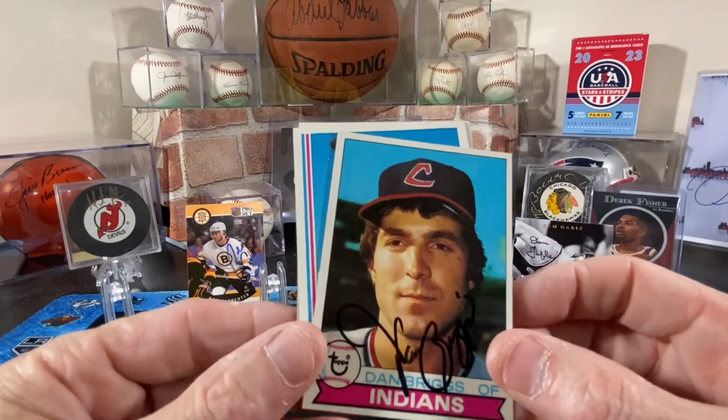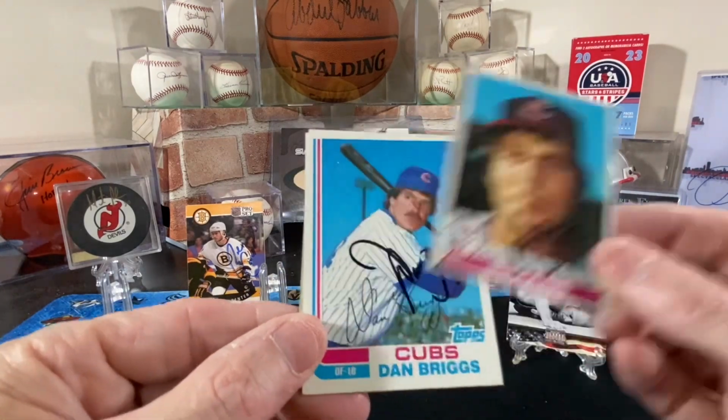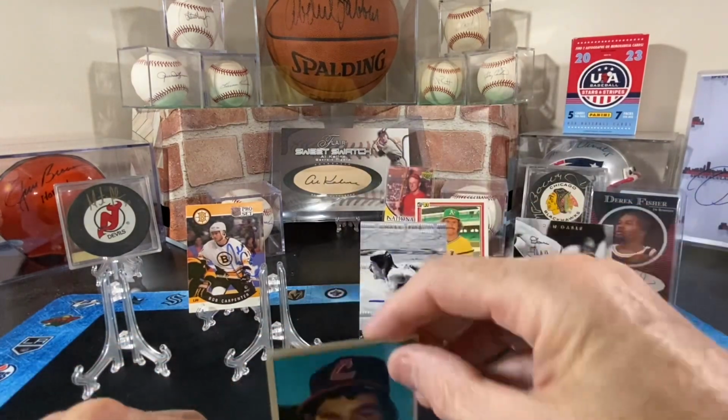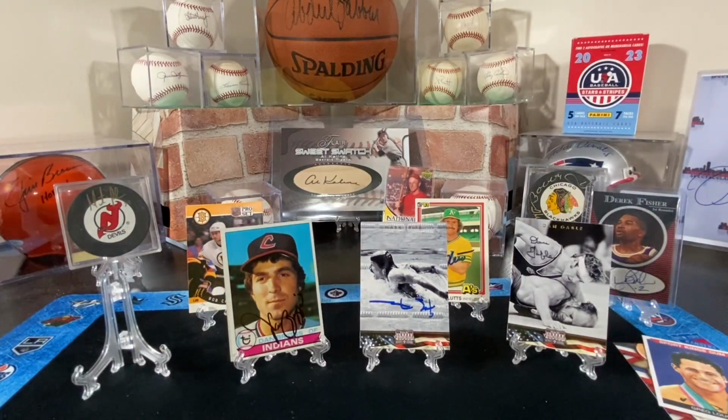I like the close-up cards. Those are kind of cool. So we'll leave that one on top. And our last return of the day, of the past few days, is another baseball return.